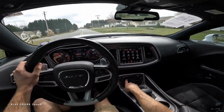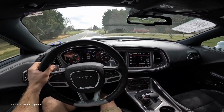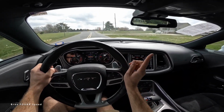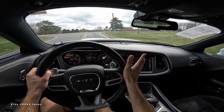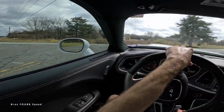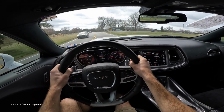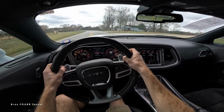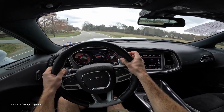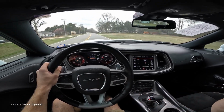Now if I go back to SRT, I have been in the auto mode, so let's put it into a track mode for the remaining of this drive. Now that doesn't do anything as far as the exhaust note. I can hear some of the cracks and pops in the exhaust, which is nice. But it doesn't make it louder, which would be cool to see. Or to hear, I should say. But it's nice that it's refined in a way that you can drive this every day.